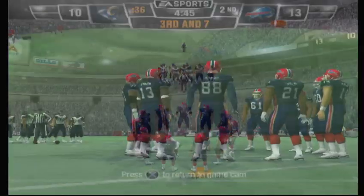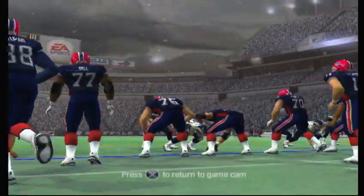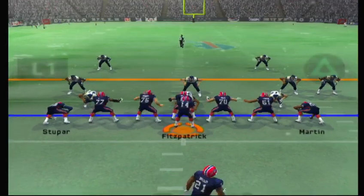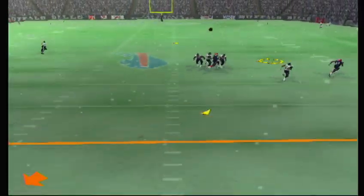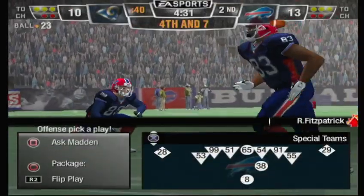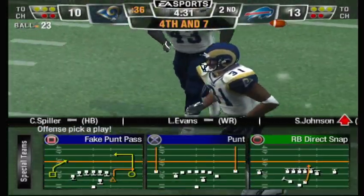And third down, 7 yards to go. Aces left. Set. Hop. Running out of time. He's looking over the top. Oh, and he has it go right through his hands. Number 88 was the intended receiver on the play.